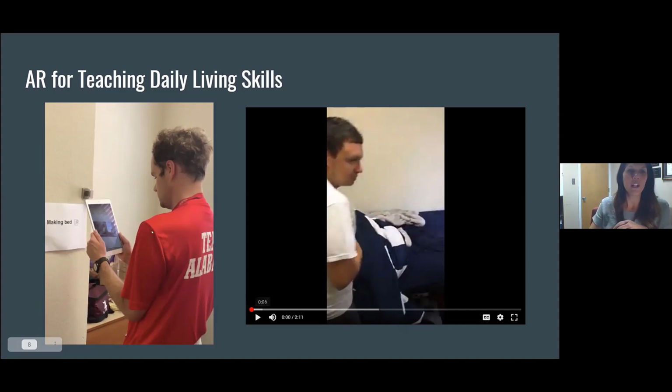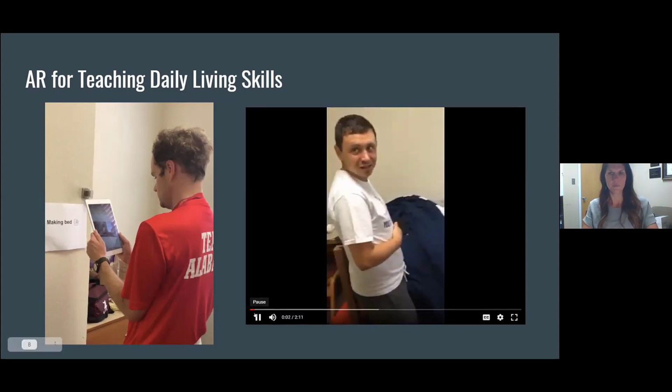But if you look over here on the screen where the student's pointing the iPad, where it says making the bed, this is actually what we call a trigger or a target. And think of it like a QR code. This target is going to activate a video model on the student's screen. The student on the left is learning how to make his bed. The student in the video is learning how to set his alarm. So like I said, I'm going to go ahead and play this video, but I just had to set it up for you.